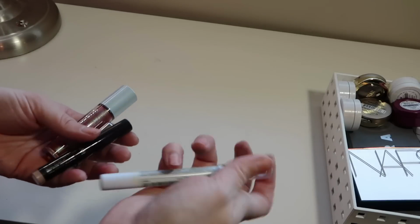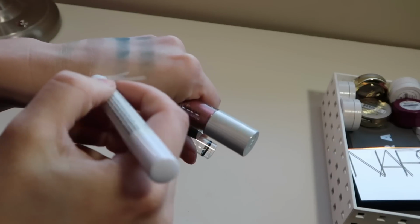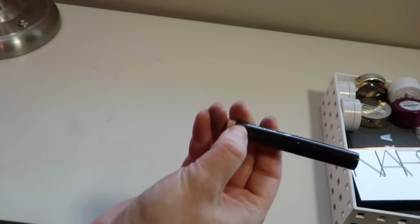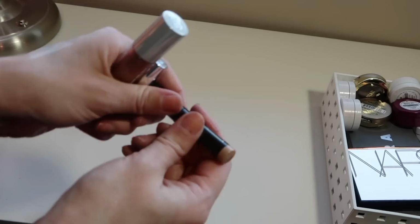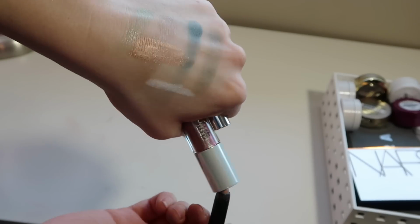And then I have a NYX Jumbo eye pencil in the shade white. Let me just make sure. Yep, it still works. I'm going to hold on to this. I'm also holding on to this crayon pencil in the shade Rose Gold by Laura Mercier. I think this is really pretty all over the eye. It's just a champagne color, nothing more. Let me just swatch it right there for you. That's what it looks like.